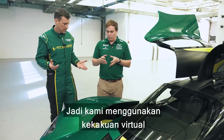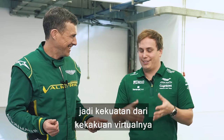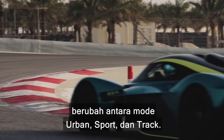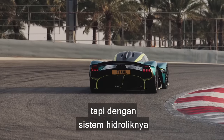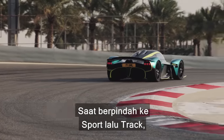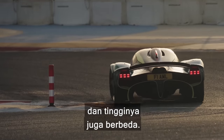So what we do is we actually put in what we call virtual stiffness. So the amount of virtual stiffness changes between urban and sport and track. So we actually induce roll, but with the hydraulic system, to make the car feel more natural. And as you then progress to sport and then track, you get less and less body movement and a different ride height.